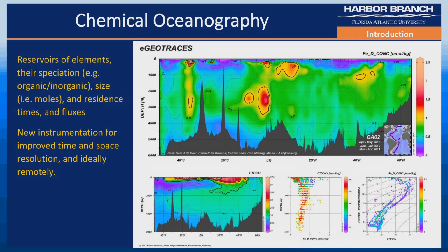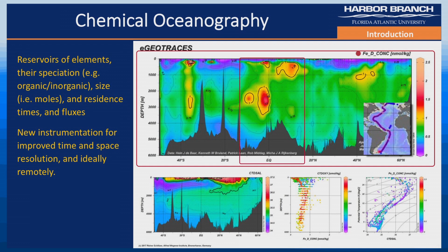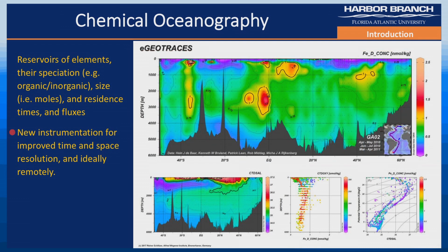So chemical oceanography, what is that? In one slide, it's just looking at the reservoirs of various chemicals in the ocean, and looking at their size and their residence time and fluxes as well. For instance, here we're looking at iron. We just took a slice of the ocean from the North Atlantic to the South Atlantic. And you can see, near the equator, you have the Mid-Atlantic Ridge, and underwater volcanoes that are spewing out some iron. So this is sort of the most common picture you'll see in oceanography. We also developed new instrumentation to collect this data at higher time and space frequencies.